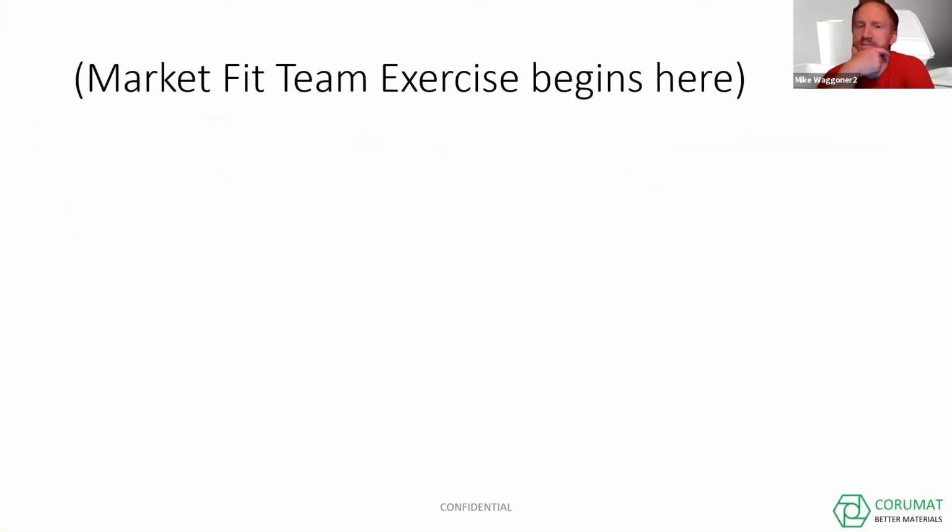So there's the market fit team exercise. Yeah. Thank you, Mike. That is great. That's really inspiring. And there's an example for everybody of where you can go with your idea.